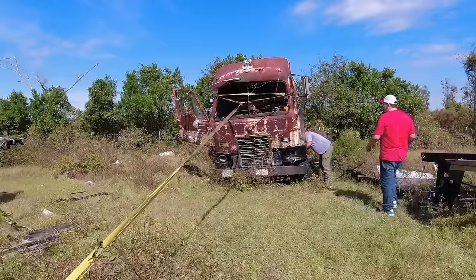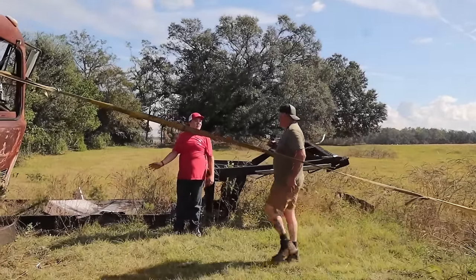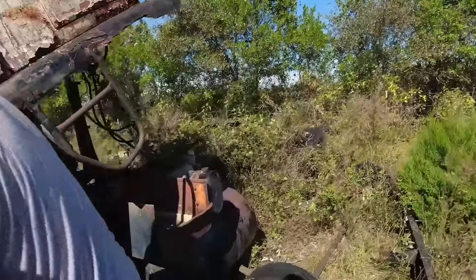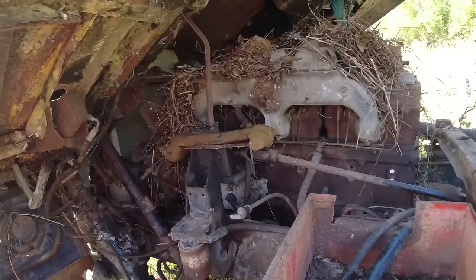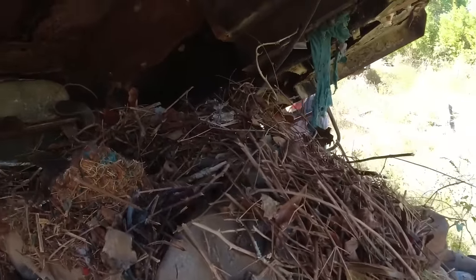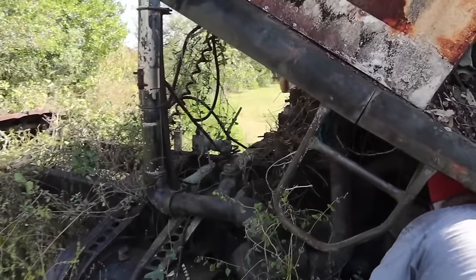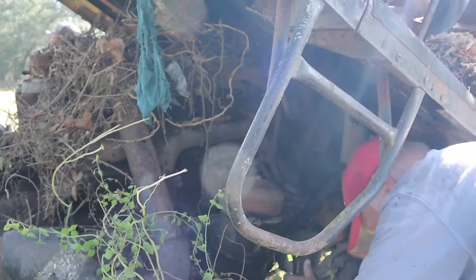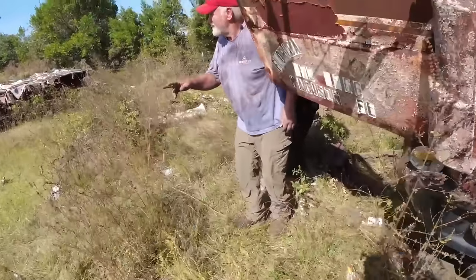How about that? Hank, it's got a cable on the other side that'll stop it. Okay, yeah, I was concerned about that. Look at all that. Oh, no, I didn't see that. See this cable here? Does it look like it's going to hold it? I think it will.